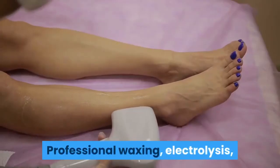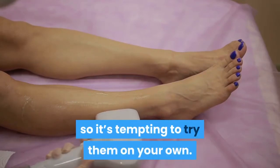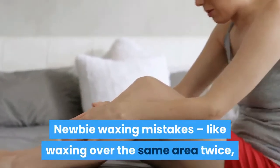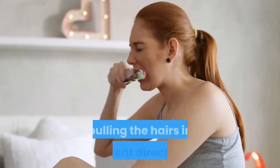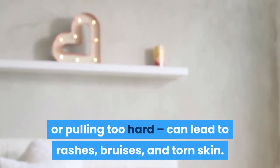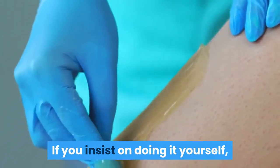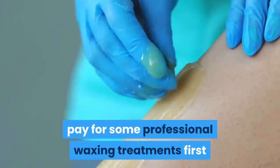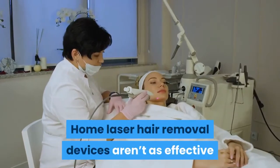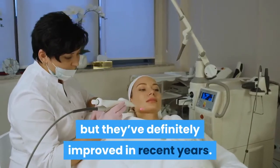Professional waxing, electrolysis, and laser hair removal treatments are expensive, so it's tempting to try them on your own. But be careful. Newbie waxing mistakes, like waxing over the same area twice, pulling the hairs in different directions, or pulling too hard, can lead to rashes, bruises, and torn skin. Not a sexy look. If you insist on doing it yourself, pay for some professional waxing treatments first so you can observe the proper techniques. Home laser hair removal devices aren't as effective as professional systems, but they've definitely improved in recent years.